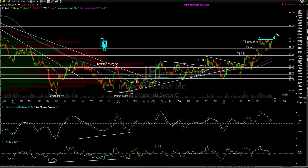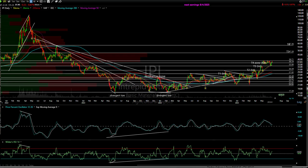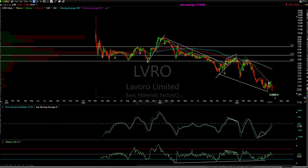Now, if they pop it, you most likely are going to bring in the buyers. And all those that have stop loss orders above that level, short sellers, they're going to get squeezed out, and it should be the catalyst to move up to T5 and then ultimately T6. All right. So, and then these little ones, like I said, they're lower price, higher risk. But some of them are starting to shape up, and that's usually what happens.